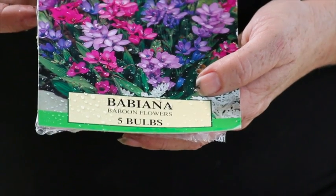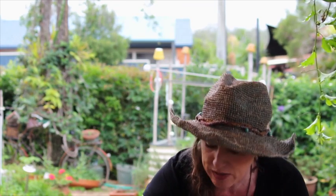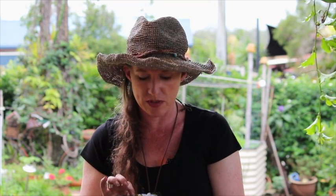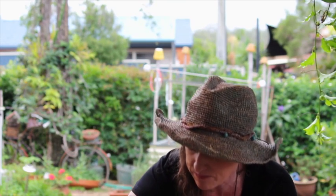Babianas, purples and pinks, tend to come up year after year as well. They're a lovely little upright bulb, a plant that you can have in the middle of, say, a flowering garden bed. Tritelias are lovely as well. They're more of an edging plant, and we had those growing at my grandmother's as a child right in the middle of Brisbane, and they came up year after year. Very low growing, with beautiful white and blue and mauve star-like flowers.